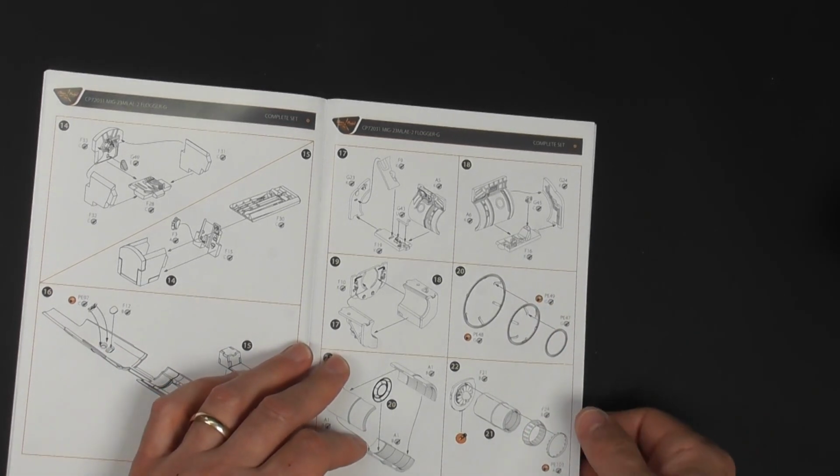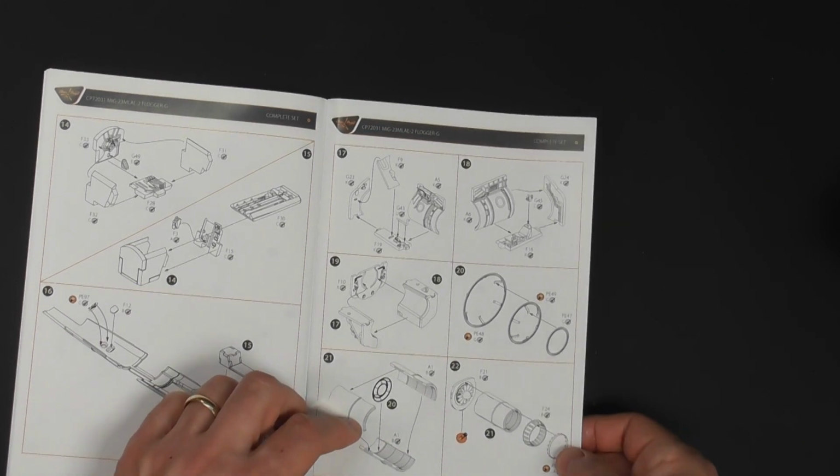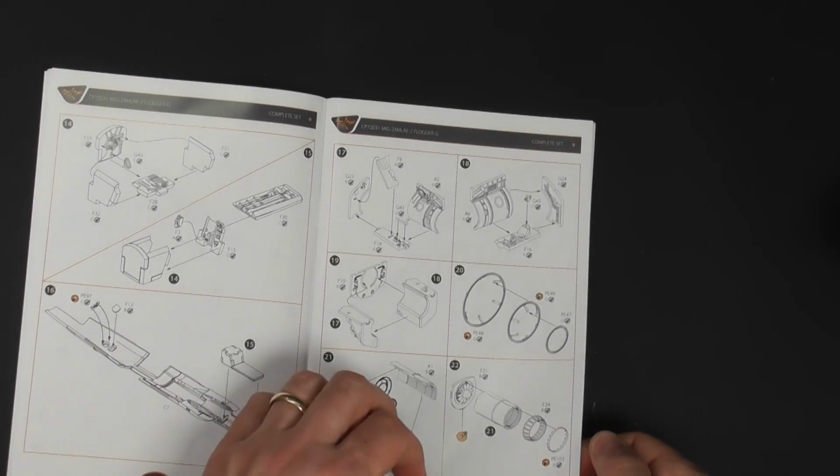Building up the main gear legs. The three-part, which is unusual, exhaust tube, I suppose you call it, jet pipe. That's what I was looking for. Obviously, separate burner there. That's photo etch. And here's where you'd replace it with the resin.